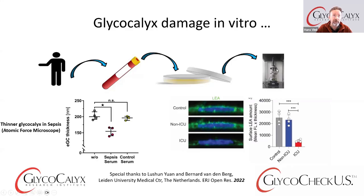And instead of an atomic force microscope, these images on the right are taken with a confocal microscope. So it's really a light microscope that shows images. And then we use different stains to stain for the presence or absence of glycocalyx. The blue dye is just staining the endothelium, the nucleus, and the green dye is staining for glycocalyx. So the more green dye you see, the more glycocalyx is present on the endothelium.